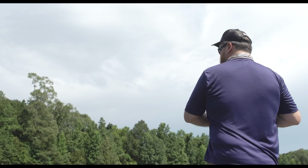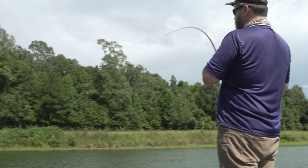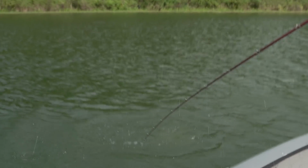There you go. That's what they're doing. They're just staying closer to the brush now that the sun's out. And there is a wad. Look at the fish with him. Look at the other one with him. See him up under? That's a bigger one up under him. Look at that. Eat that crankbait, son.